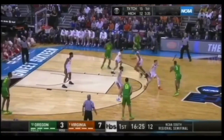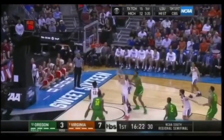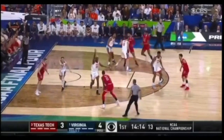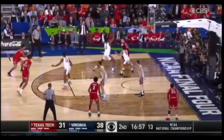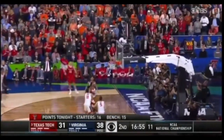Instead, our early hand needs to be up even before and during our 4-step breakdown. In this play, the hand is up even before the feet start their breakdown. But as you can see, what if they decide to shoot anyway? Well, that's when challenging at the point of release becomes crucial.